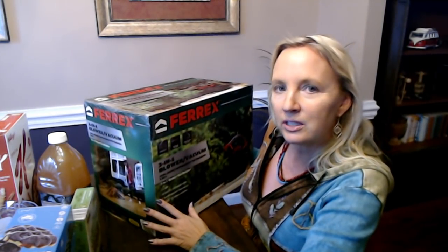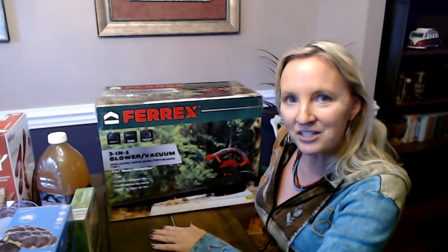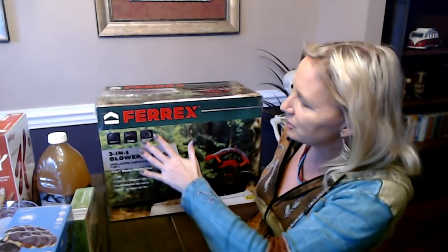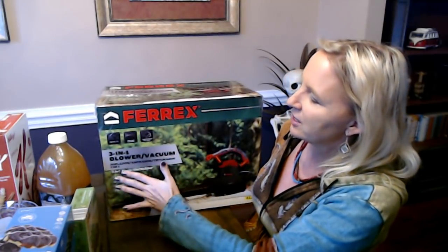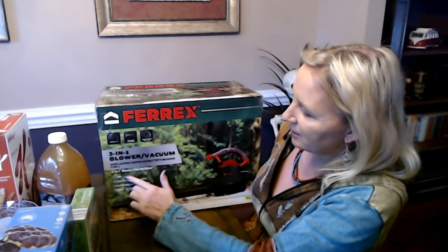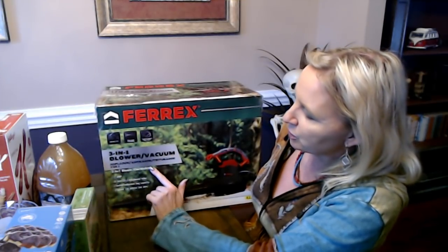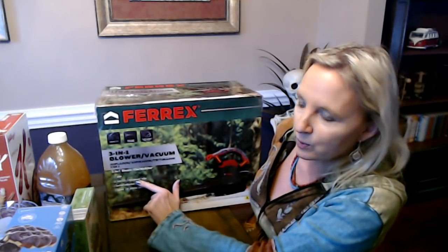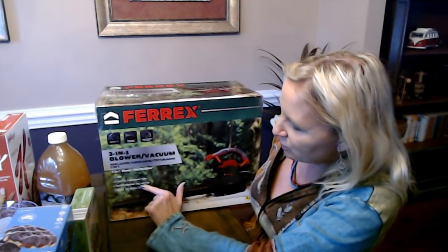They had these on clearance. I think it was $27. It was marked down to $25 or $27. This is a Ferex 3-in-1 blower/vacuum. So you can use it as a mulcher or a blower or a vacuum. 12 amps, 22 inches. And it has 2 speeds.